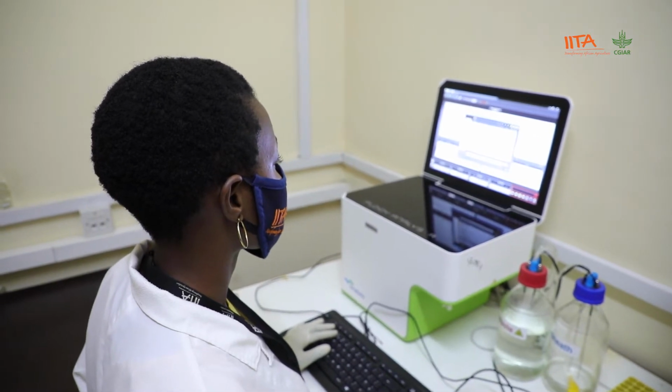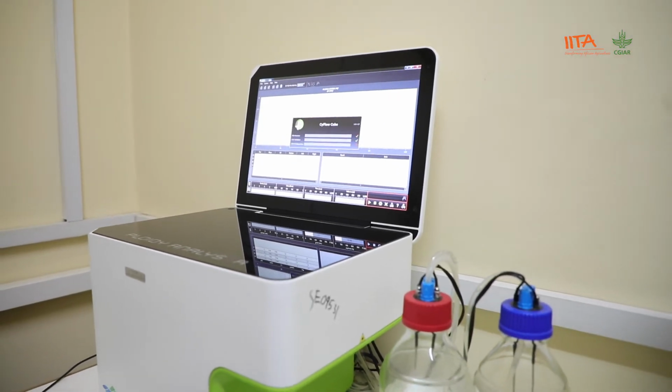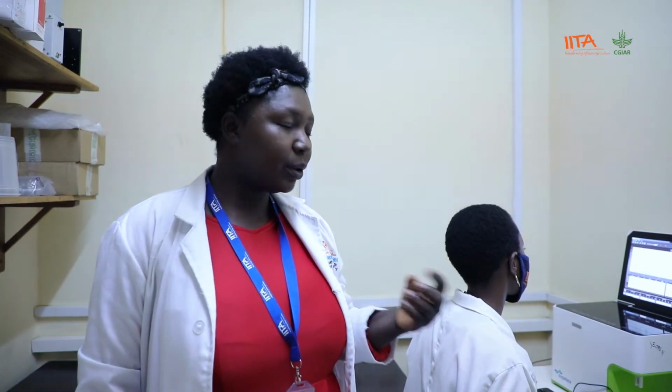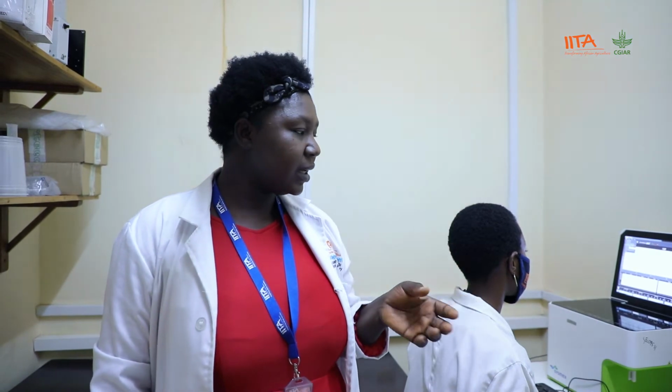This is the ploidy room. This is where we run ploidy analysis. We have a machine known as a flow cytometer. We use the equipment to determine the ploidy level of plants. Majorly, we use the equipment for clonally propagated plants such as cassava and yam, even plantain.